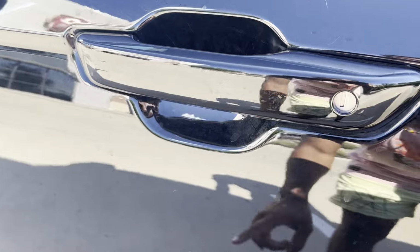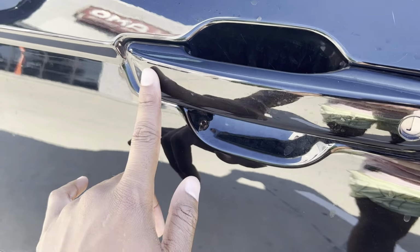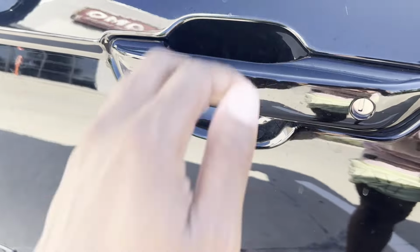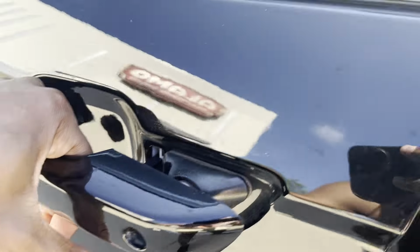So let's go over to the driver's side now. Let's see what the driver's talking about. Also, before I forget to mention, this also has keyless entry. As long as you have the key on your body, you could just press this little indent part right there, and it locks the door. And if you want to unlock the door, you could just put your finger right here, and there you go.